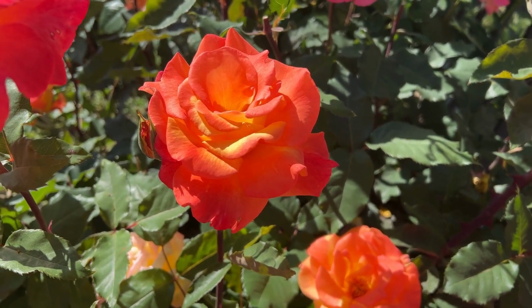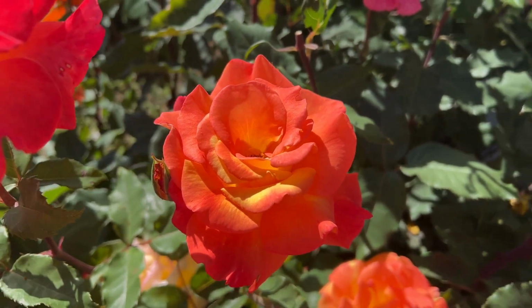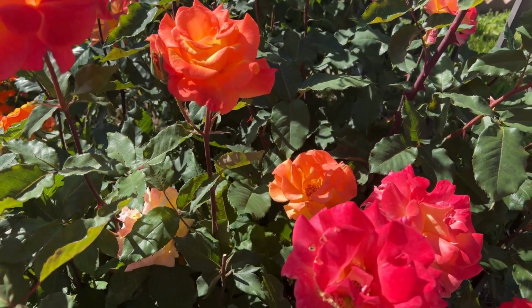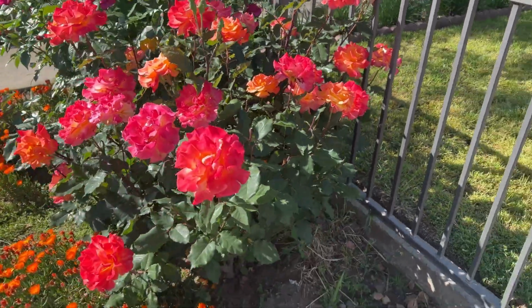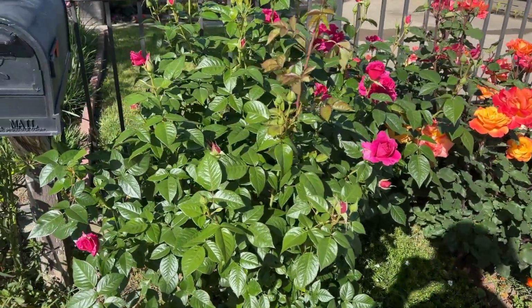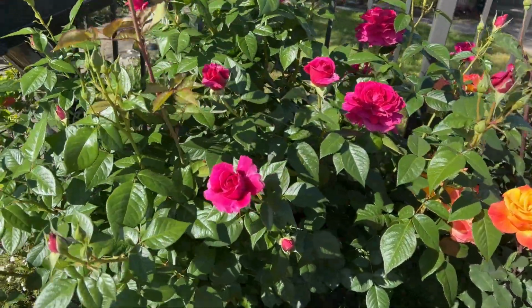It almost reminds me of a sunset or a sunrise. You know those special nights when the sun is setting and the clouds turn pink? That's what this rose reminds me of. I forget the name of this rose, but I just love the beautiful pink flowers. So pink they almost look like they're purple.